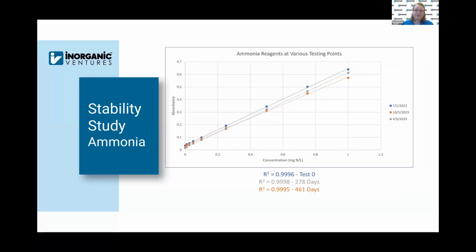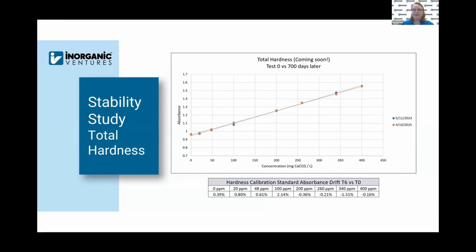Here's ammonia as well. You can see this is up to 461 days. Ammonia doesn't have a 2-year shelf life because it's not stable for that long. Our data doesn't support that. I believe it's got 12 or 15 months. So you can see, up to that point, it's still performing really well. But after this point, the data quality goes down and the reagents don't work as well. So that's just not something we want to offer, so we limited that shelf life. And then Johan, like I mentioned, is going to talk about what reagents are available now. We're also having a total hardness reagent set coming soon.